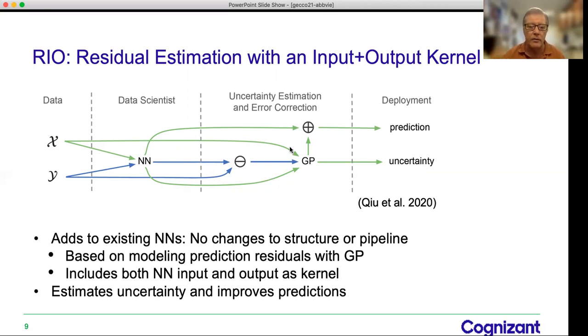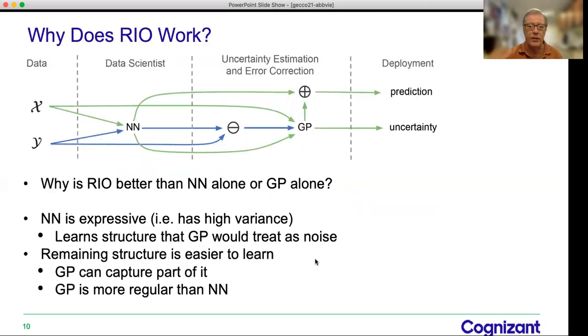And we fit a GP model, a Gaussian process, to those residuals using an input-output kernel. So it's sensitive to both input and output regularities. And it turns out the Gaussian process, of course, gives you confidence intervals, a stochastic model of where the errors are. But also because there is such a distribution, we can find its mean and shift the outputs in that direction. So we can correct errors. We can come up with more accurate outputs when we add this Gaussian process model on top of the neural network. So it estimates uncertainty and also improves the predictions.